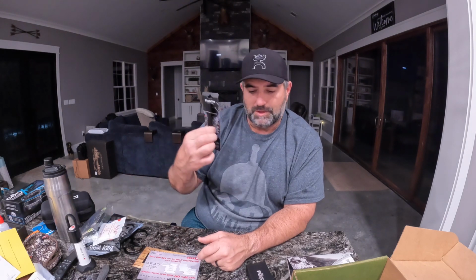It's just, for whatever reason, it just does not feel like a quality item. But like I said, it's sharp as hell, and it's probably a great knife that you probably wouldn't worry too much about screwing up. The gun oil is really cool.